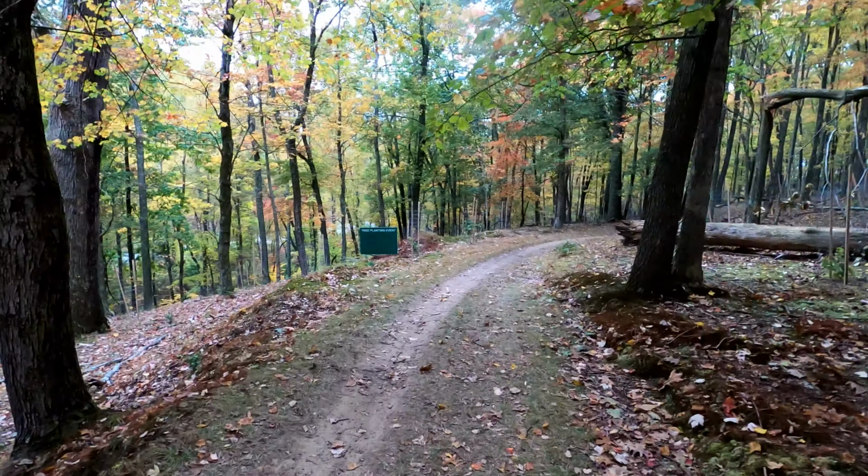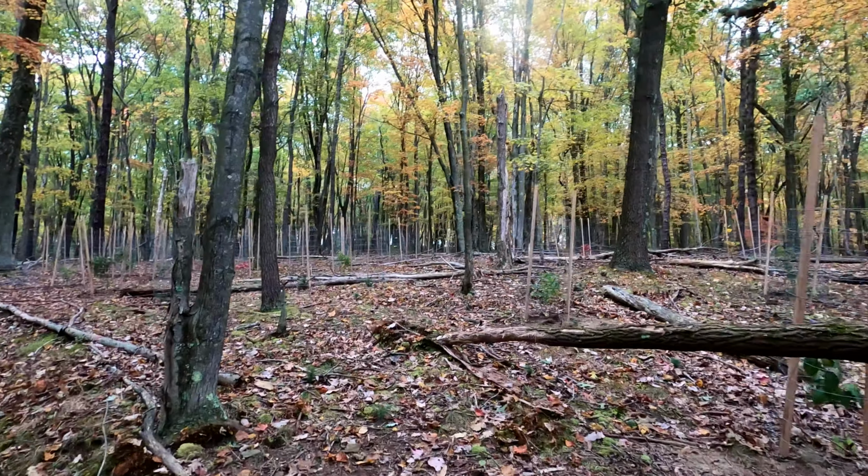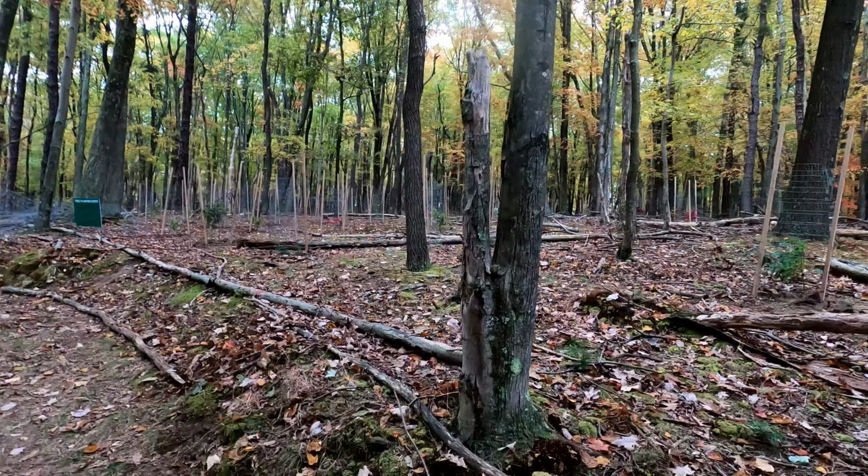But everything is just so gorgeous up here. October 11th, it seems like it's probably the peak of the fall colors, either this weekend or next weekend. It was a pretty big area here. It was filled with new trees.